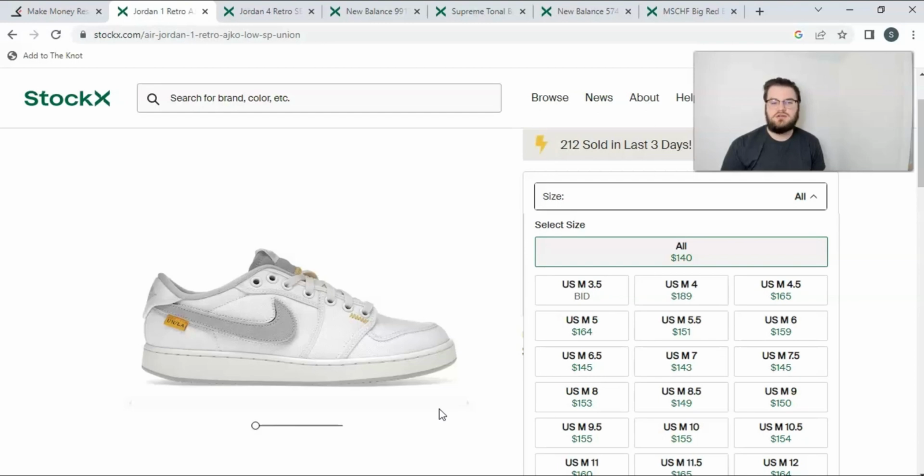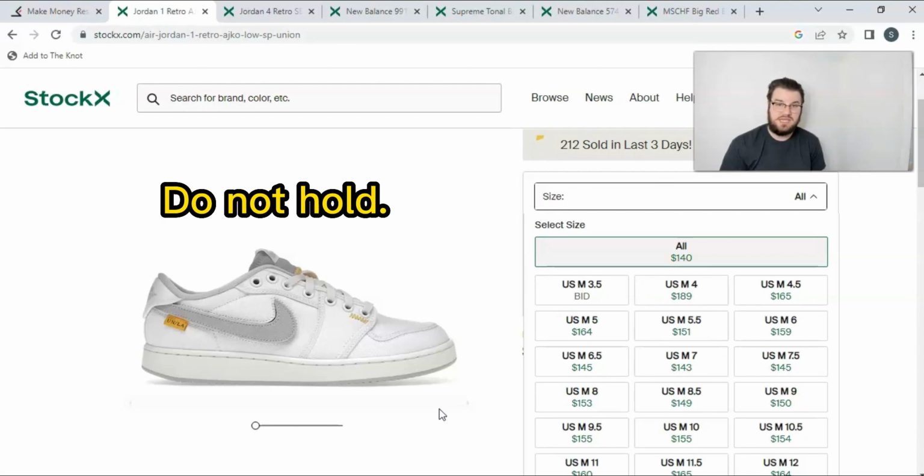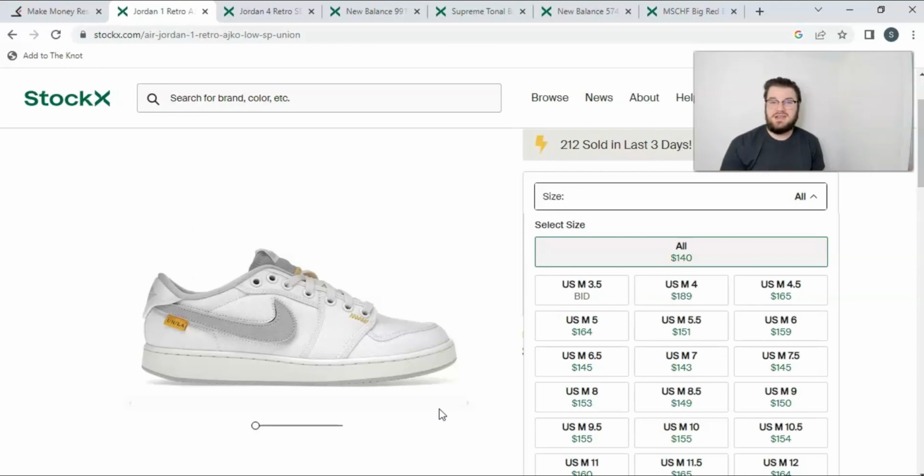But if you're going for general releases like this, in my opinion, it is so not worth it to hold on to a shoe like this for 18 plus months, because holding is not like what it used to be. You're probably going to have to sit on this for a year to 18 months, more than likely even more than that, to start getting profit.